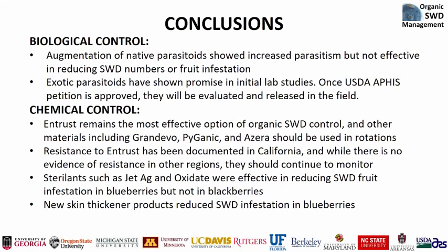In chemical control, Entrust remains the most effective option for organic SWD control, and other materials including Grandevo, Pyganic, and Azera can be used in rotations and should be used because of resistance management issues. Resistance to Entrust has already been documented in California. While there is no evidence of resistance in other regions, all regions should continue to monitor SWD populations for resistance so it can be detected earlier, before it becomes a major issue, and management strategies can be implemented.